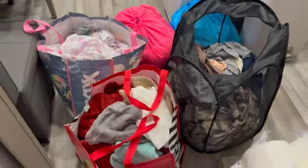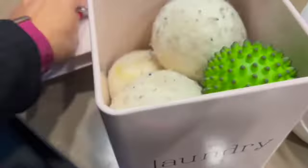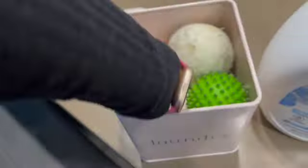So this is everything that I'll take to do the laundry. Obviously the bags of clothes, laundry detergent, and then I have this little container that has all my dryer balls in it. I have some essential oils in there, and then I have my little bag of quarters so we can obviously pay for the laundry.